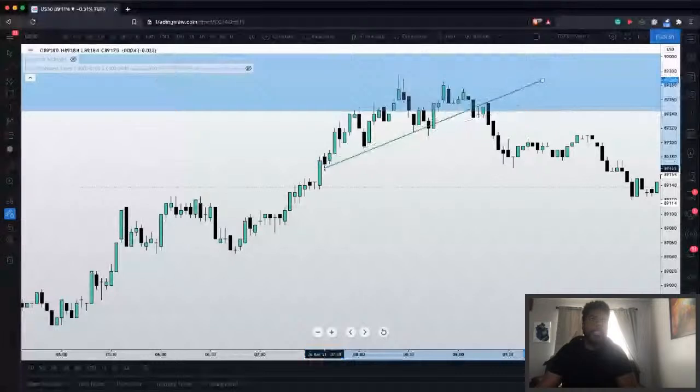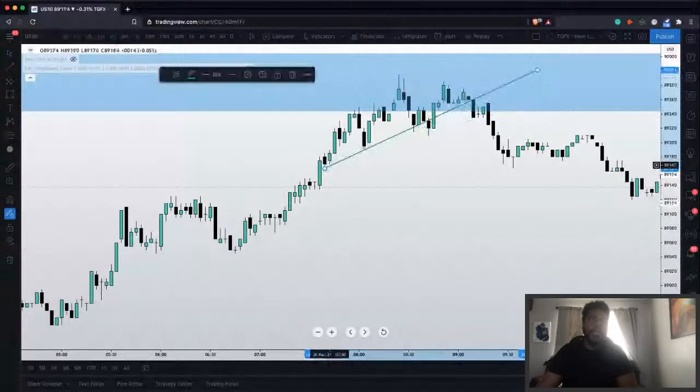The thing with US 30, it is a lot more volatile than the others. So the candlestick patterns will look a little bit different. But nonetheless, we get a point A to point B. Price tries to break out here. It doesn't give us a break, retest, and a bearish engulfing. So we push back in.